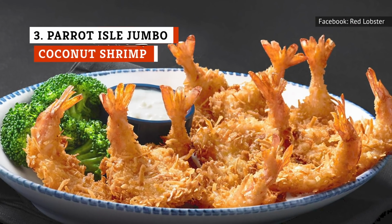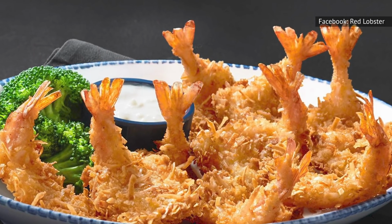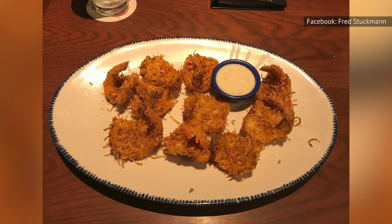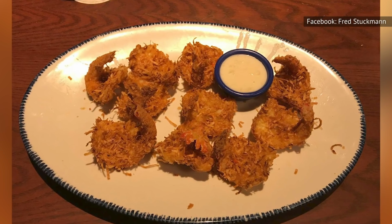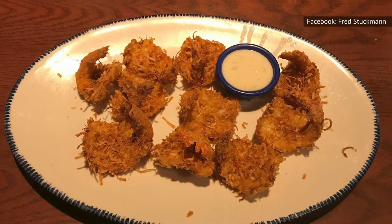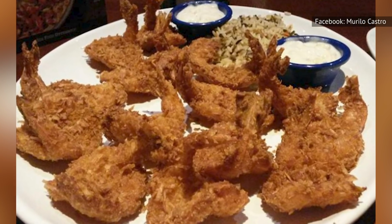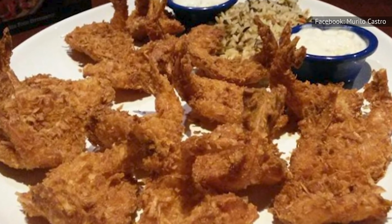The undisputed best of the deep-fried options at Red Lobster, the Parrot Isle Jumbo Coconut Shrimp are the perfect sweet and savory seafood item. The shrimp are, in fact, jumbo, and since this breading is made with shredded coconut, it feels lighter than the batter on any of the other fried items. When coupled with a creamy, tangy, and also fairly sweet pina colada sauce, it's an addictive menu item that feels like a miniature vacation.